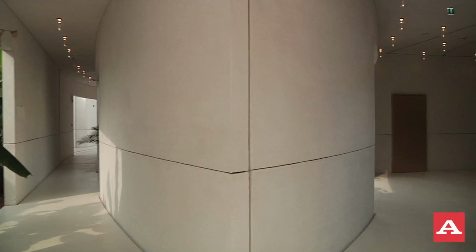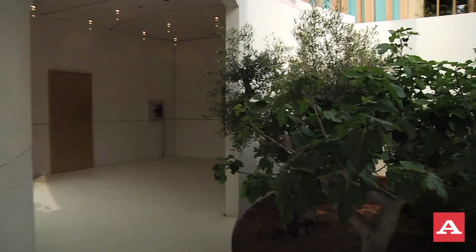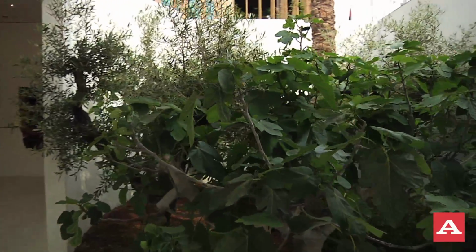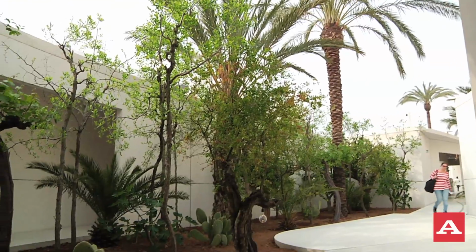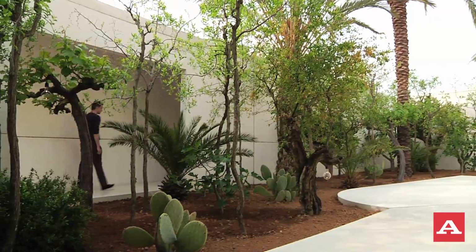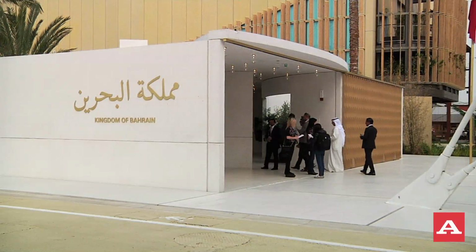The competition for Bahrain was an invited competition. So they selected 5 offices, and the brief was to make a pavilion that shows the agricultural heritage of Bahrain. It was a very simple brief, hardly any program given. For me, a kind of ideal brief, let's say. You know, there's not so much to answer, but a lot to pose.